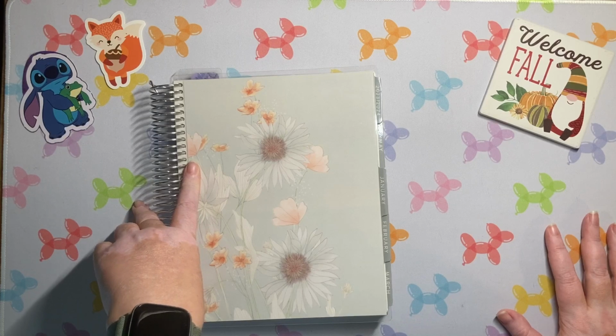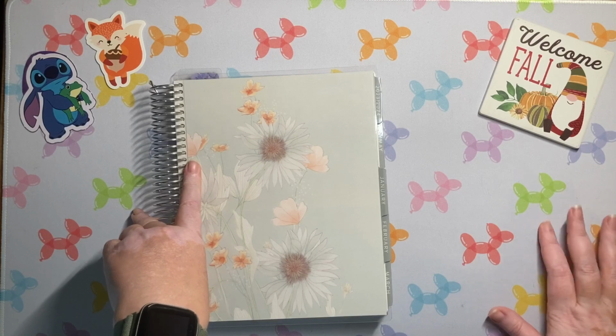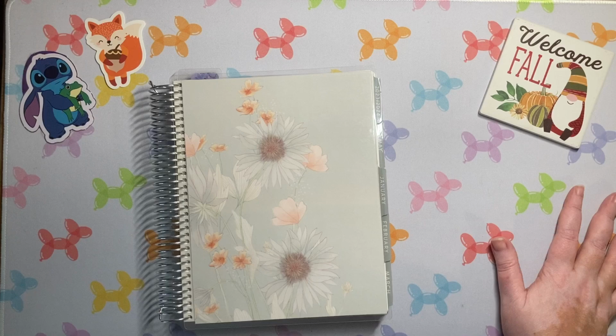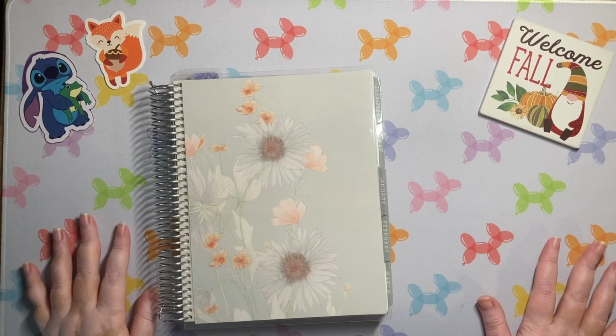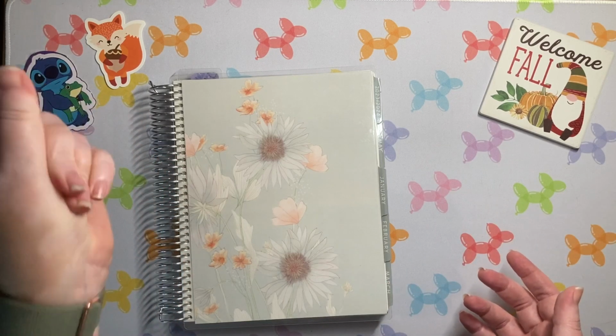Today we are setting up our October planner. Hard to believe that it's already the end of September, beginning of October, getting ready to go into quarter four of the year. Christmas will be here before we know it. I feel like I say that all the time because it feels like it. It feels like the days are just going like that.